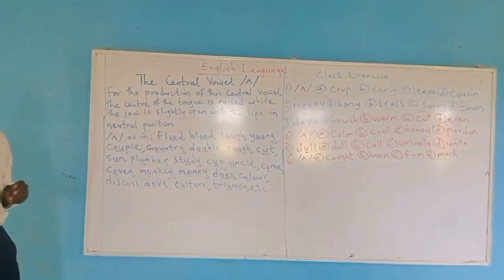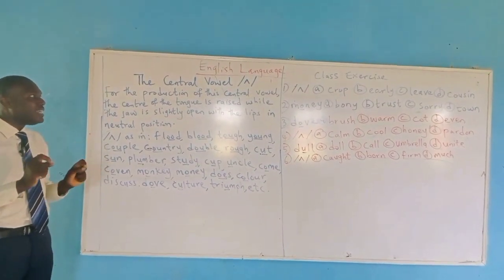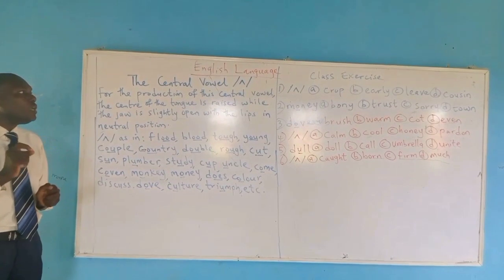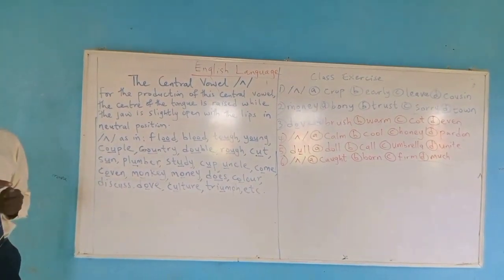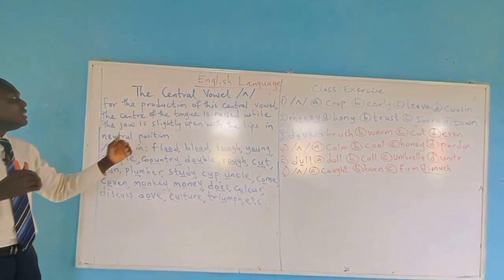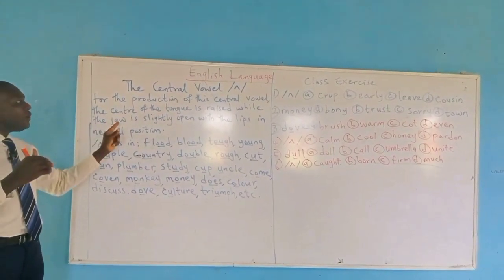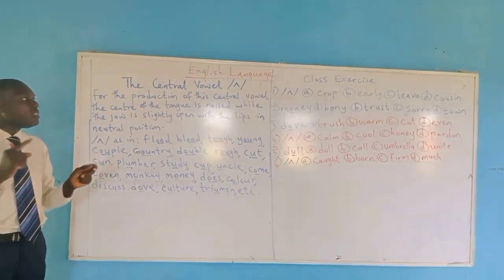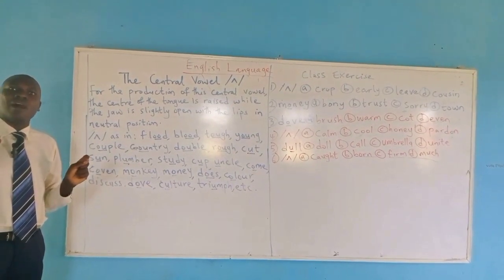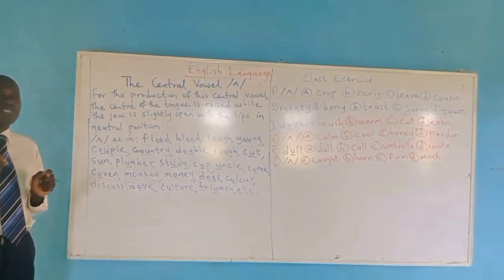In the production of this central vowel, the center of the tongue is raised while the jaw is slightly open with the lips in neutral position. So if you are to pronounce this vowel sound, the center of your tongue has to be raised while the jaw is slightly open with the lips in neutral position. If you say up, up, up, that is how it is pronounced.